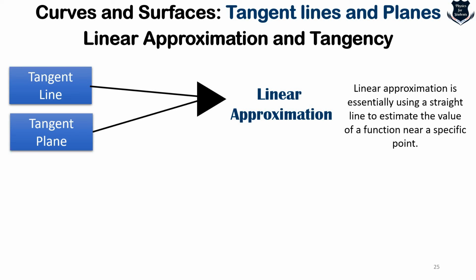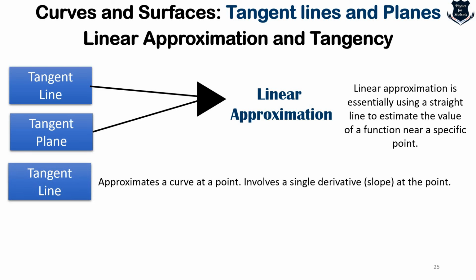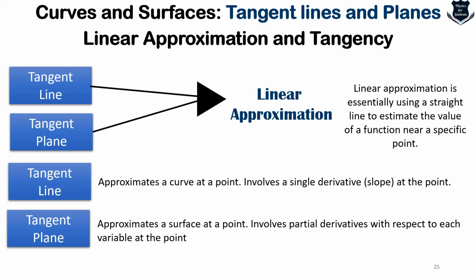So what is linear approximation? It is essentially using a straight line to estimate the value of a function at a specific point. What I'm trying to say is that they both serve to approximate the original geometric object using a simple linear object at a specific point. In both cases, the tangent line or plane captures the local behavior of the curved surface near the point of tangency, and this local behavior is what defines the concept of tangency.